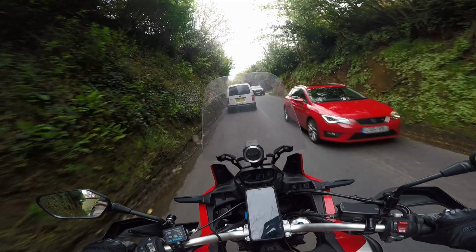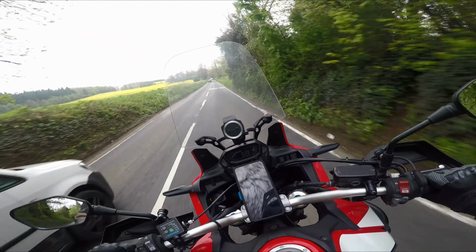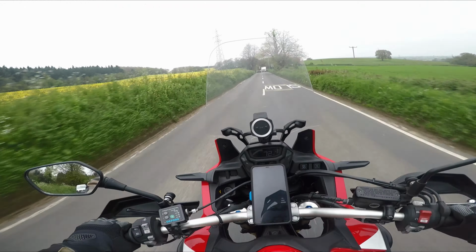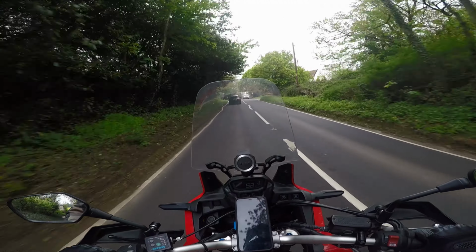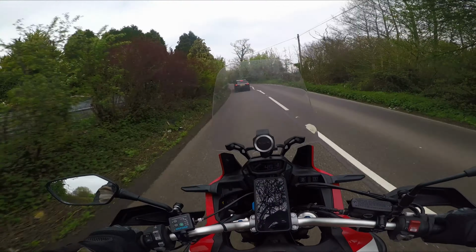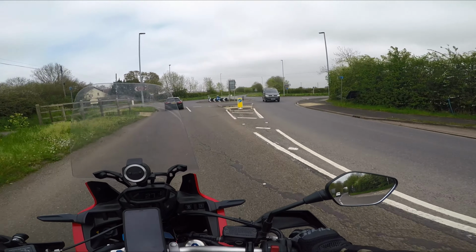literally like playing a video game, flicking it up and down if you want to, or you can just let it do its thing and it does it perfectly well for you. The sound, it just sounds amazing as well. Oh, that noise of that engine and the exhaust, when you let off it just gargles and gargles for days. This video is going to be me creaming over an Africa Twin for 20 minutes.